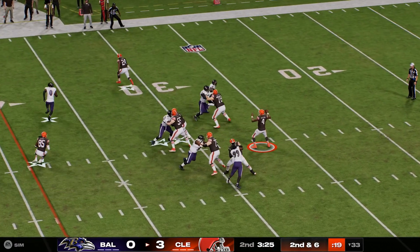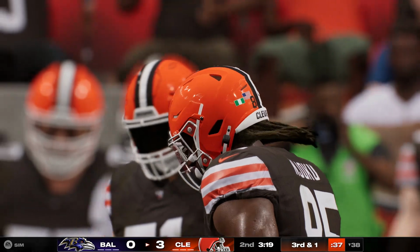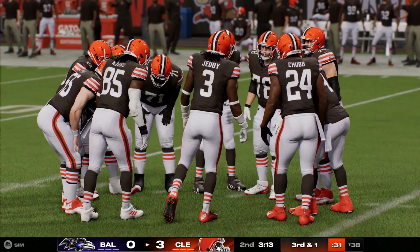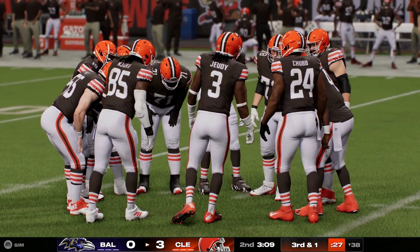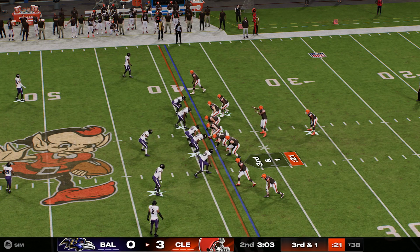Out of the gun, Watson. This is the tight end, Njoku. So the completion good for 6 yards, and that will bring up 3rd and 1. And there wasn't much room for the big tight end to do much after the catch. But at least he was able to pick up a solid gain to help his offense continue to move in the right direction. So they just need 1 yard here to pick up the 1st down.